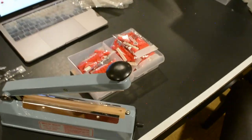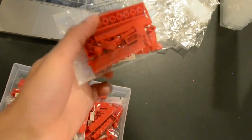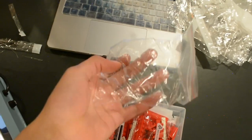So even though the product is objectively almost the same, it just looks a lot nicer in my opinion with the packaging like this. It's shiny. It's just cool. I mean, these bags are okay, but I don't know. I don't really like how it looks, to be completely honest with you.